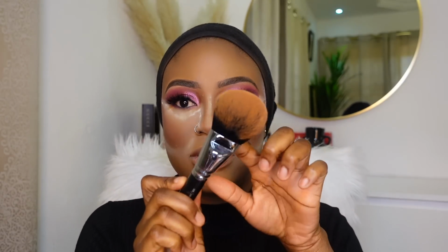So what I'm gonna do now is to just use my powder brush, just a little bit of powder remaining on it. I'm gonna use that to blend a powder into my skin.